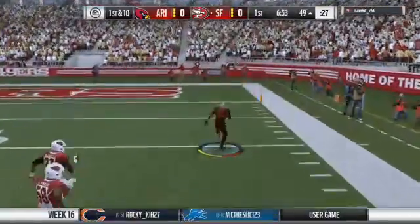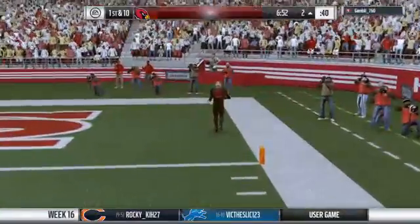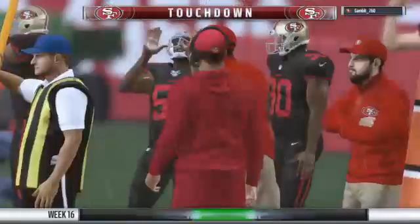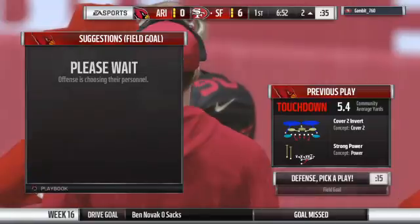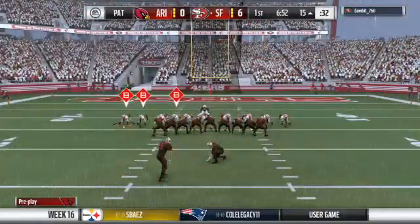I think he's going to go. Touchdown, 49ers. A big play there. His 5th touchdown now on the year. And the Niners have taken the early lead.